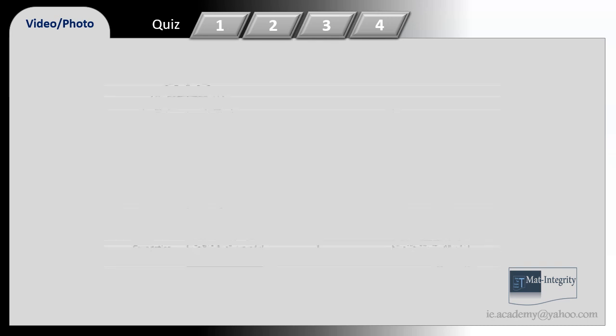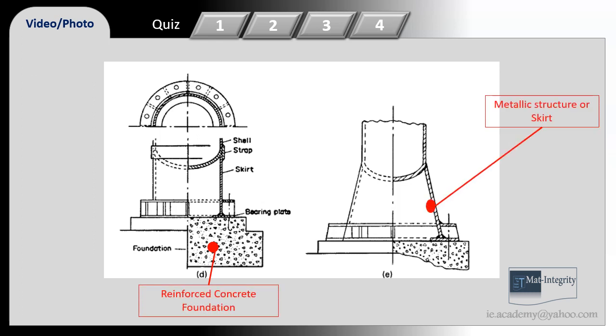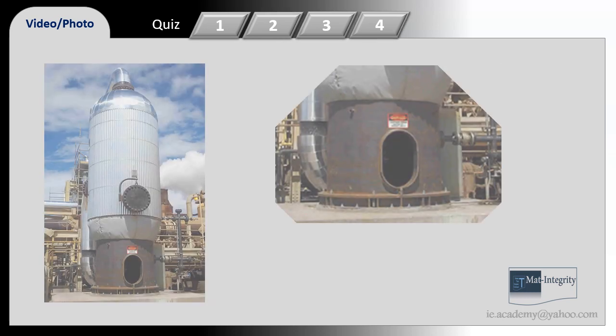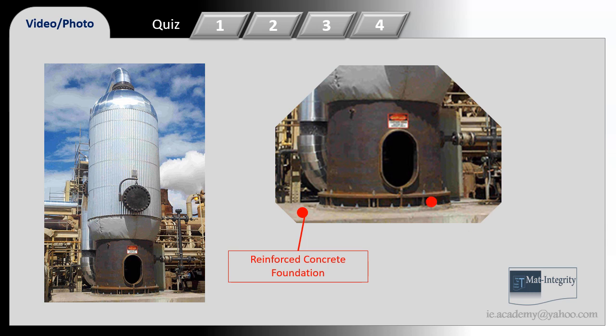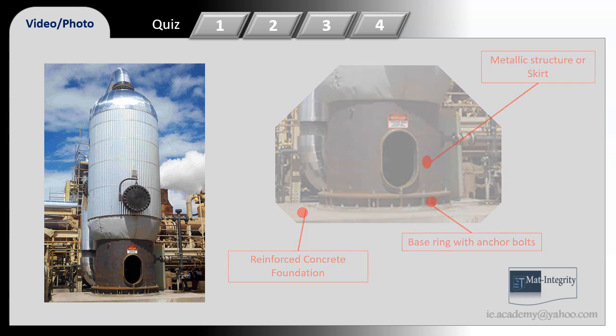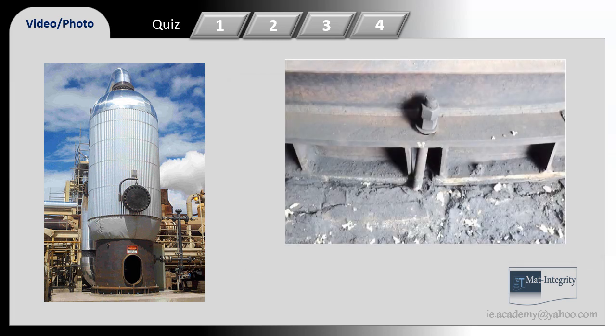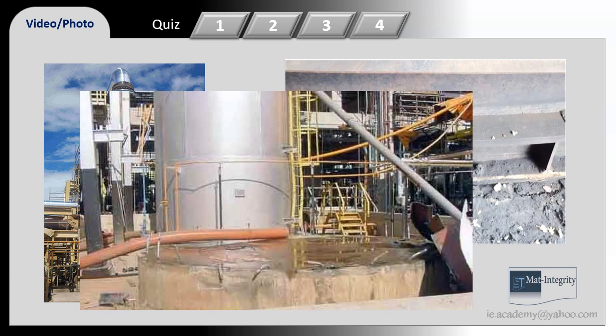Pressure equipment usually requires some form of support. Typical support arrangements include metallic or reinforced concrete structures on reinforced concrete foundations. Remember that structural components do not usually form a part of the pressure boundary, and hence are often designed in accordance with the applicable user standards or specifications. Nonetheless, supports may be critical in assuring the continued integrity of the pressure equipment, as failure can lead to improper support or uneven settlement that could ultimately cause a loss of pressure containment.